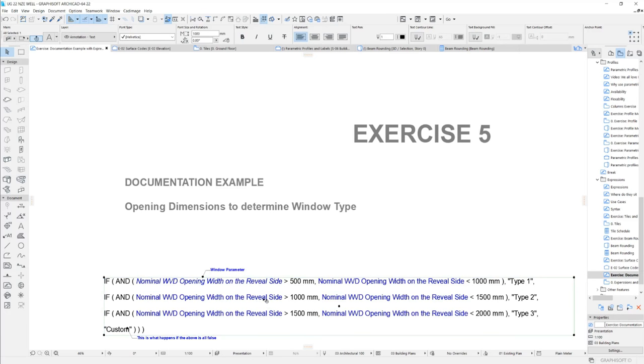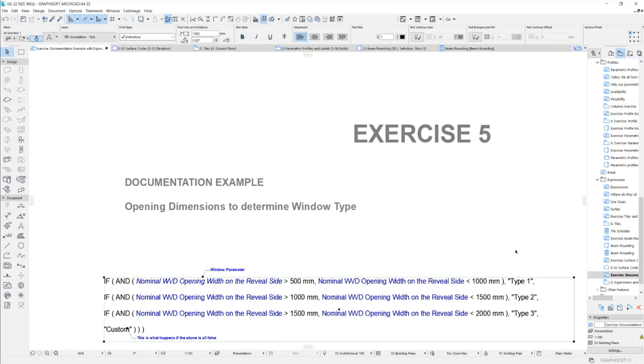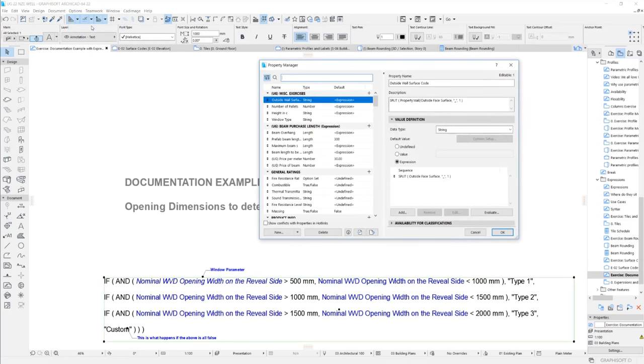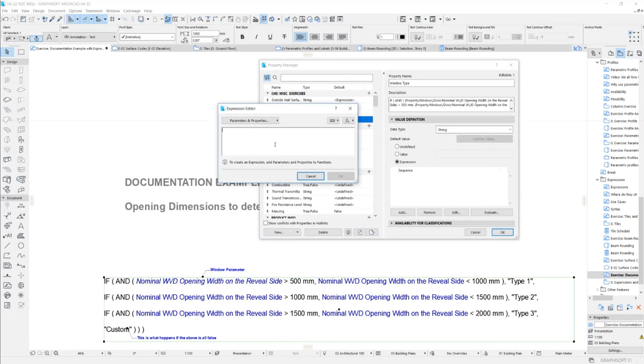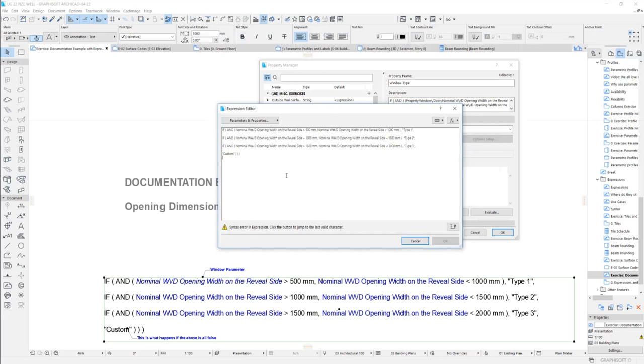So let's open the text box. Let's copy the whole expression. Right click, copy. And now let's go to options, property manager. And in the Windows type, click expression. And here let's make this bigger. And now let's paste the expression. Control V or Command V for Mac. So now this is the expression, but again we need to change the parameter's name with the actual parameter.